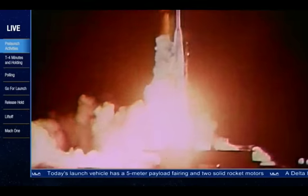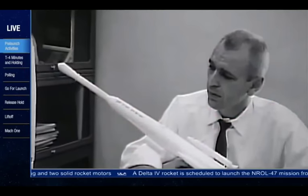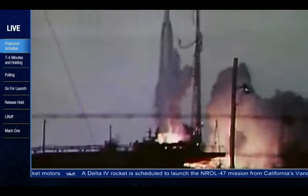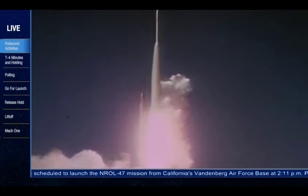Following Echo 1, the Delta team racked up an impressive 22 successful launches. Led by Bill Schindler, the Delta rocket earned its industry workhorse moniker for rapidly establishing itself as one of the most reliable and versatile launchers.